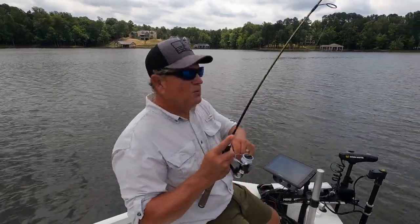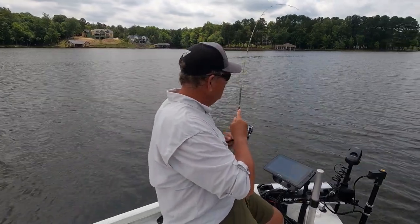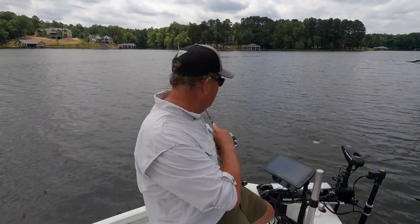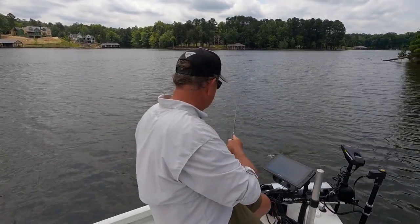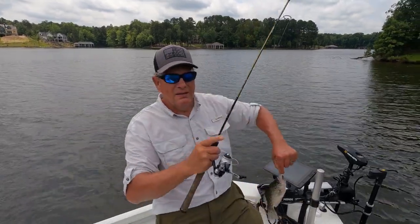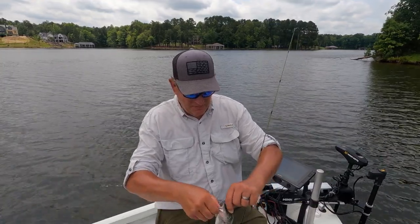There he is. Boy, he bit easy. Good gracious. Good crappie. This joker come up, jumped like a bass. All right, all right. We'll take him. He's a keeper.